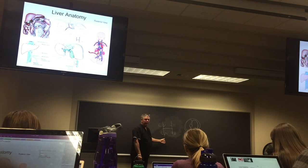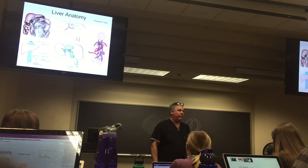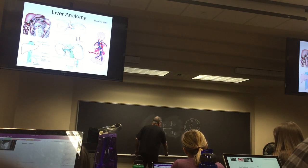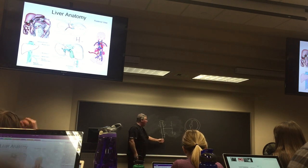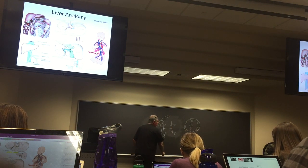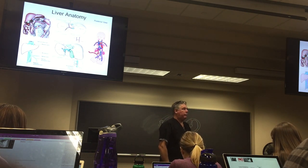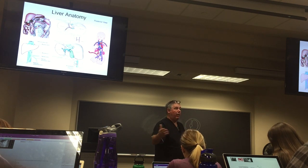I've already said the ligamentum teres is the obliterated umbilical vein, right? Well, you don't need that blood going through the liver. We want to bypass the liver. The way we do that is we take this ligamentum venosum, which used to be a duct. Matter of fact, the whole thing used to be a duct. We take all that umbilical blood and bypass the liver and dump it right into the inferior vena cava. We don't need the liver to detoxify anything because mom does that. So ligamentum teres and ligamentum venosum were the bypass around the liver.